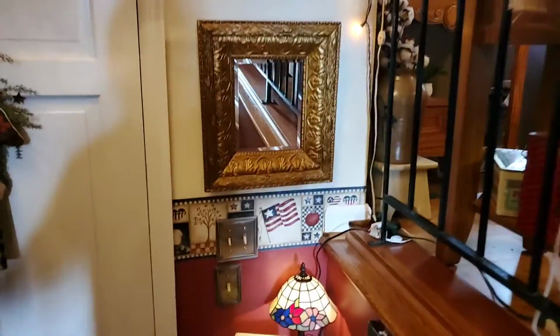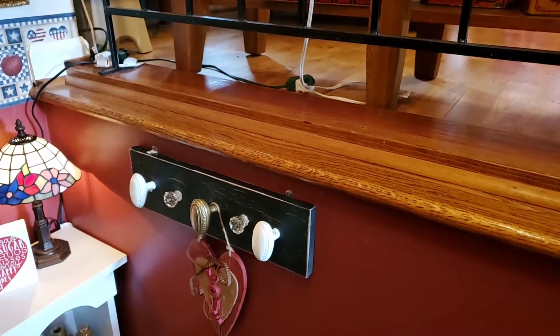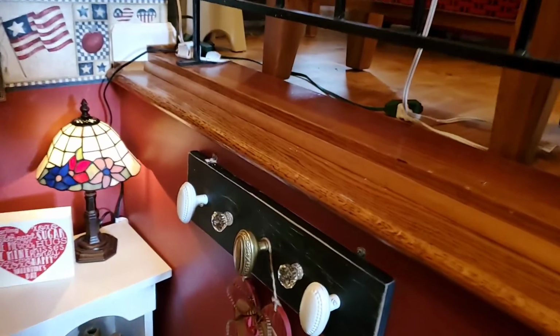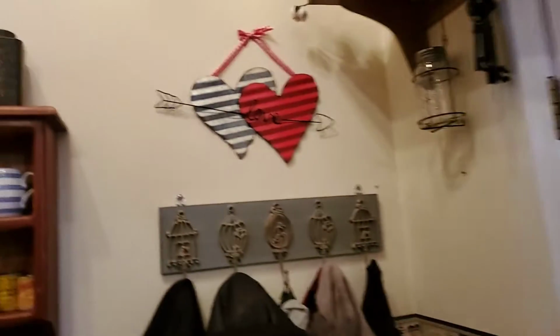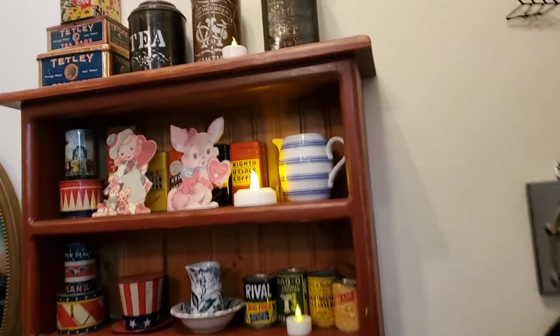Didn't do a lot of Valentine stuff down here. But there's one of those doorknob racks that John made that I showed you all. And some of the Hobby Lobby reproduction Valentines.